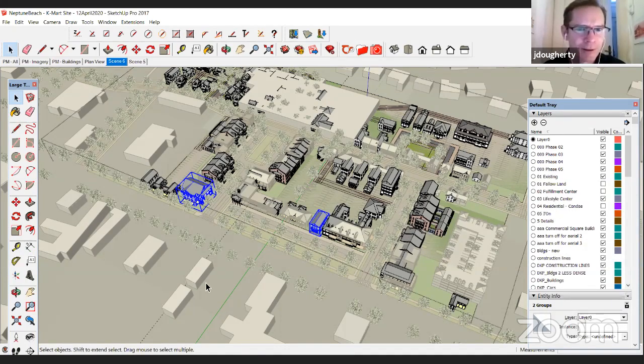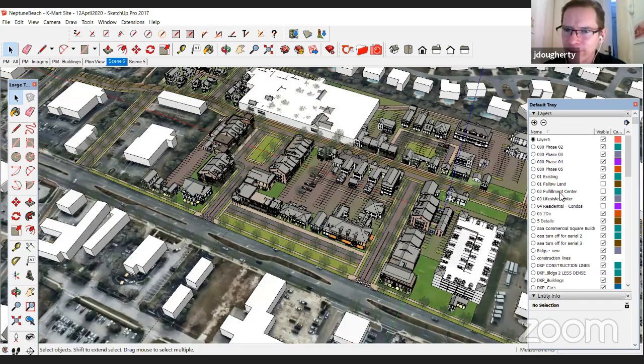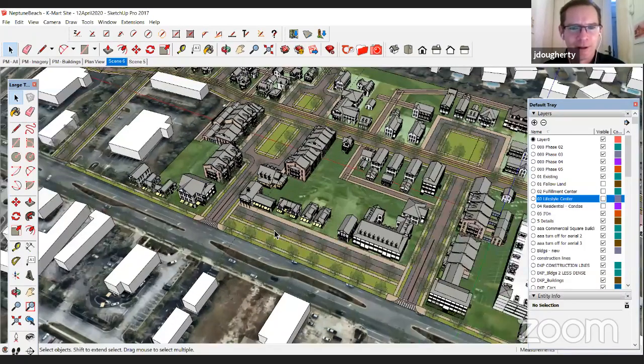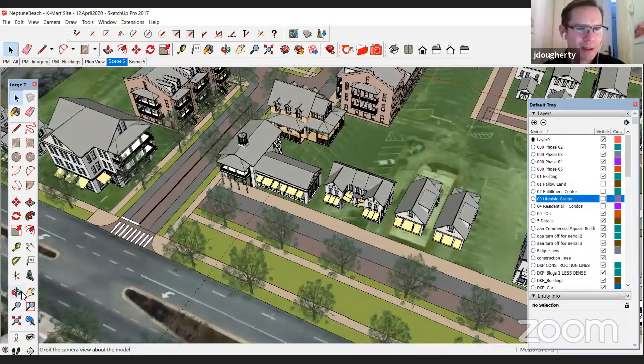So let me see, I'll click out of it so you can see it, but these are both turned on at the same time. We get rid of the lifestyle center. So now, yeah, you can see in the walkable urbanism configuration, I've got that building in the corner, for example, added in there now.